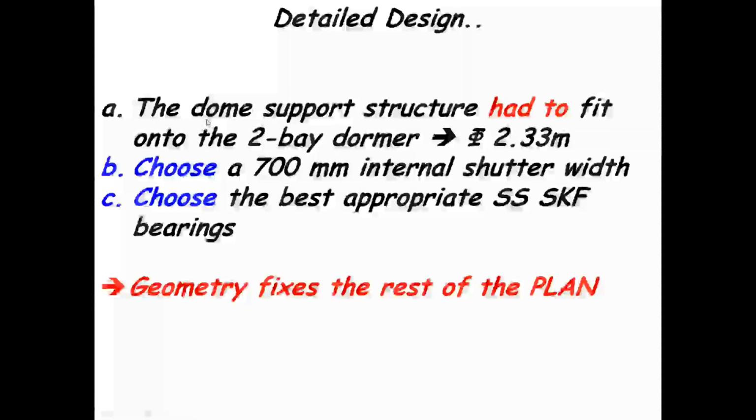If we look at the options that you had, the dome support structure had to fit onto the 2-bay dormer, which implies a width of 2.33. And there's nothing you can do to change that. Once you've chosen the site, the position of the trusses on either side of the dormer determine the width of your dome. I did have the freedom to choose a shutter width, internal shutter width, and I chose 700. That's one of the 2 degrees of freedom that I had. And also, the second choice that I had was to choose the best appropriate SKF bearings on which the whole structure will rotate.